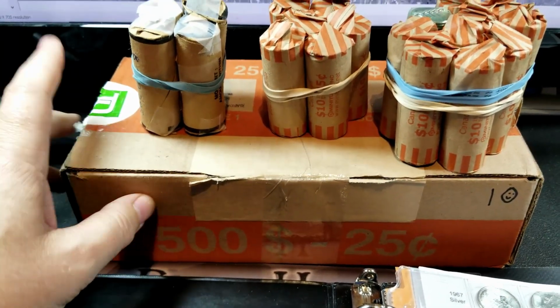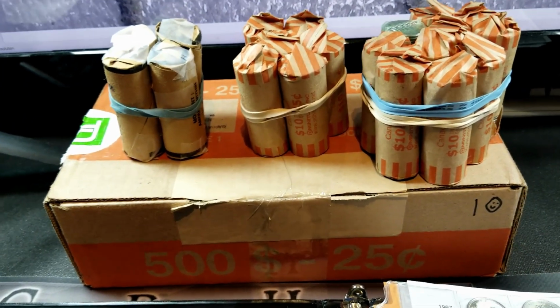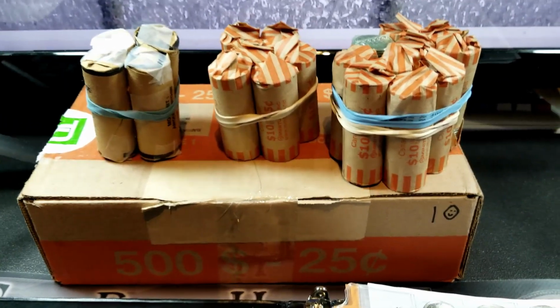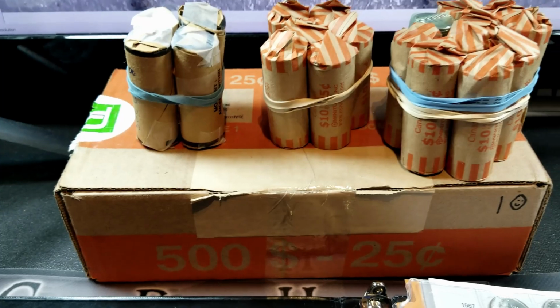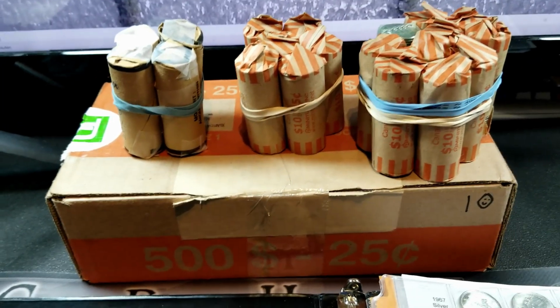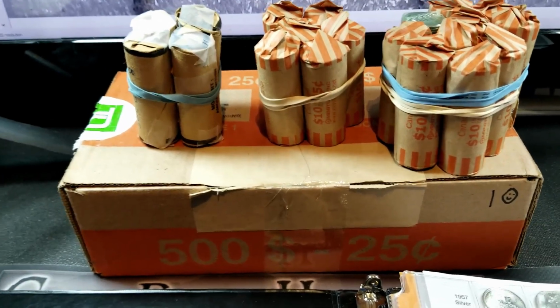TD's been really good, great bank to work with. Every branch that I go into, I never really have any issues with them. They're always happy to help out, and certainly they had no real problem with trying to run around and find what I was looking for to make a box up for me. And I don't even bank with them, so that's awesome.